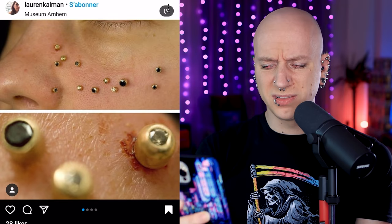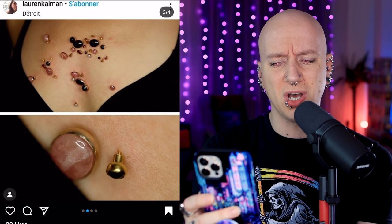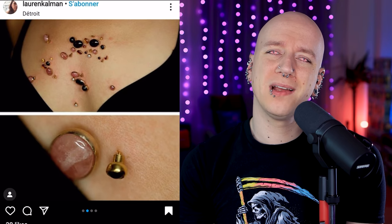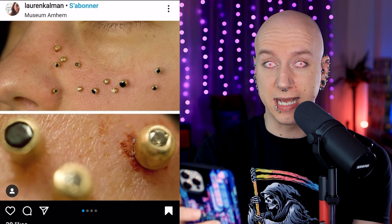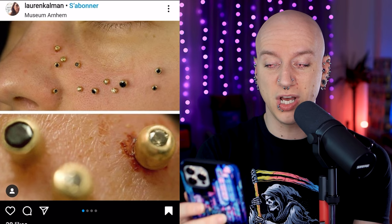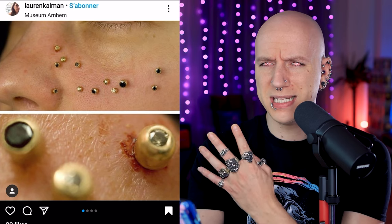Oh, wait, what? Why would you want to make it look like you've got loads of keloids on your chest? This just looks like spots and blackheads. I don't understand why you would put loads of dermals in your face like that to look like you've got blackheads and spots. People do things to avoid this and you're doing it to look like it.